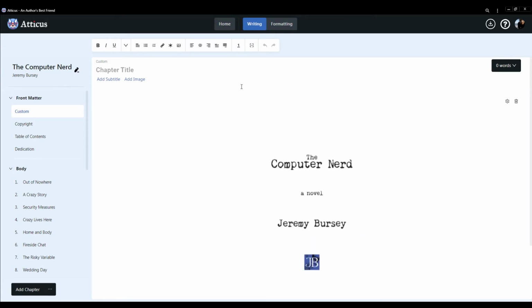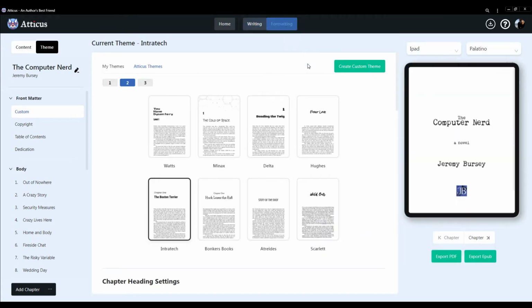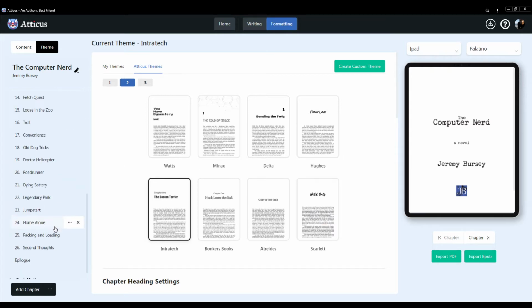So by importing the PNG file, if I go into the exporter, you'll see it comes out as I want it. So even if you don't want to go through the trouble of trying to do a custom title page within the editor, you can just import a PNG file and have the same effect. Because Atticus has full image support, so you can import a full image as a page. And I just think that's really useful.